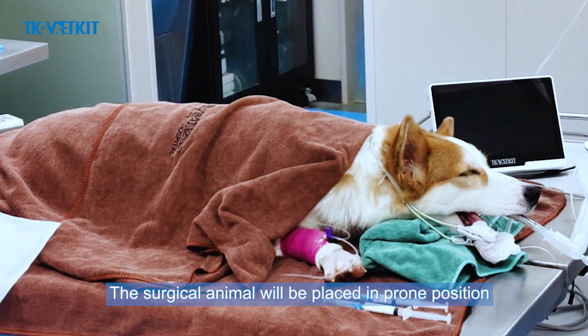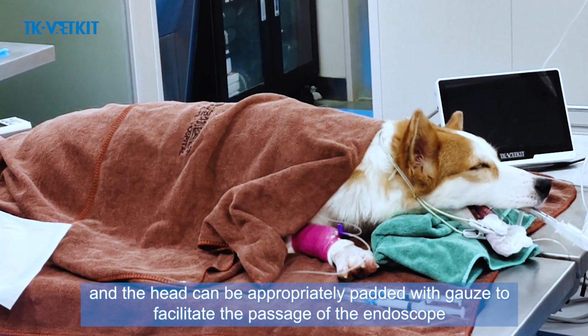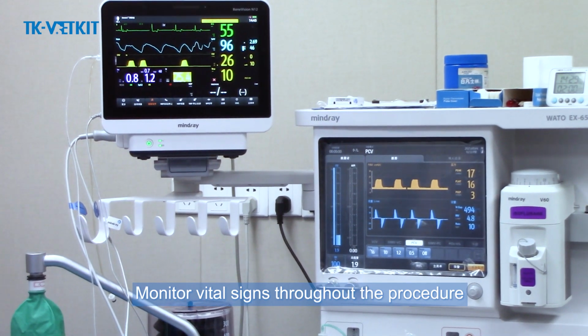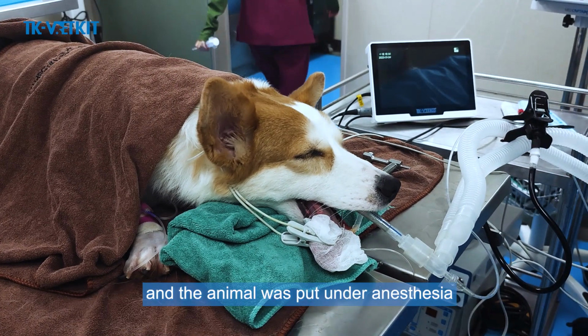The surgical animal will be placed in prone position, and the head can be appropriately padded with gauze to facilitate the passage of the endoscope. Monitor vital signs throughout the procedure. Bronchoscopy and alveolar lavage will start when the endoscope is prepared and the animal is under anesthesia.